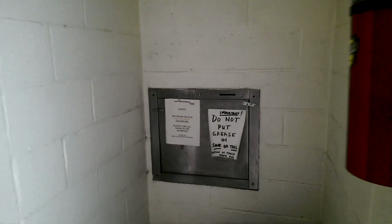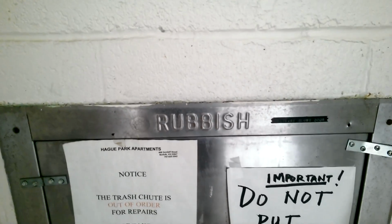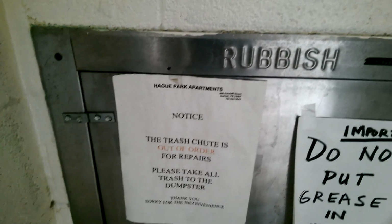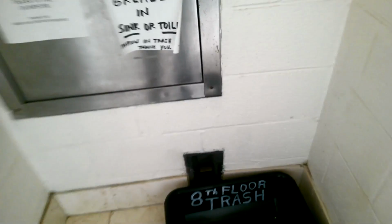Utility sink. Rubbish thing. Doesn't look like it's used. Yeah, out of order. Wonder how long that's been there. Looks like it was foot operated, so you can push that and it would come open. That's pretty cool.